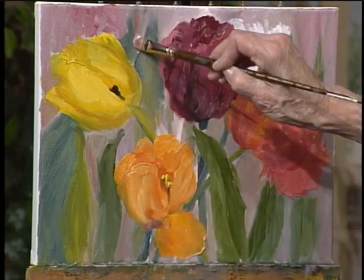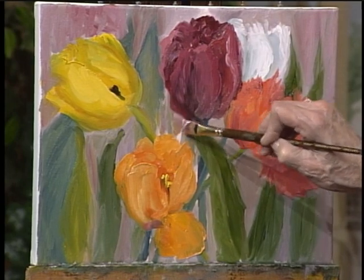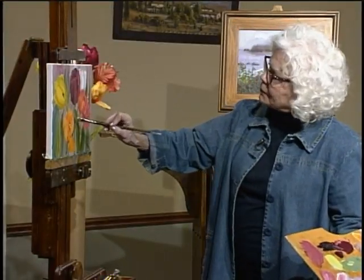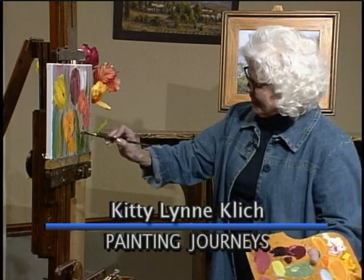Doesn't look much like a garden, does it? It's beginning to look like an abstract, but you know what? I really don't care because I like it and I'm having fun. And that's what's important, right? Have fun. If you're going to do it, have fun. If, you know, if it's not going to be fun, don't do it. Unless you're being paid.